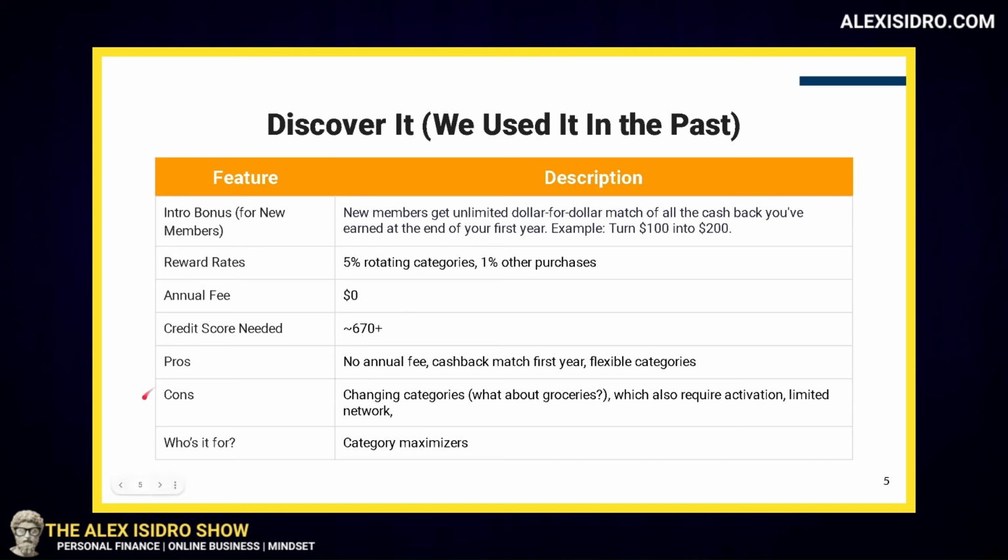Now, on the other hand, however, and as I mentioned a little earlier, are the changing categories, which, hey, how about groceries, right? If they don't cover groceries on a consistent basis, then at least as a family member, as a father, I know that maybe I will look into another credit card that does offer me cashback on groceries consistently.